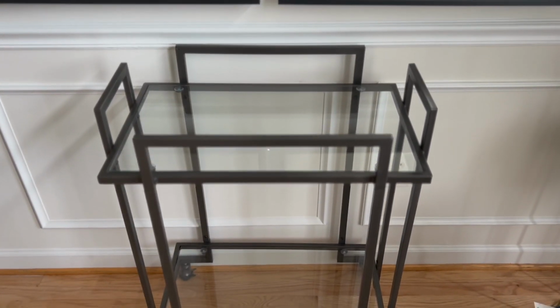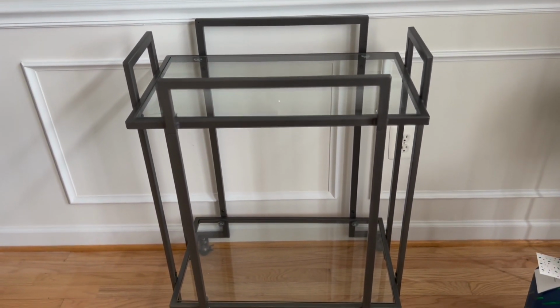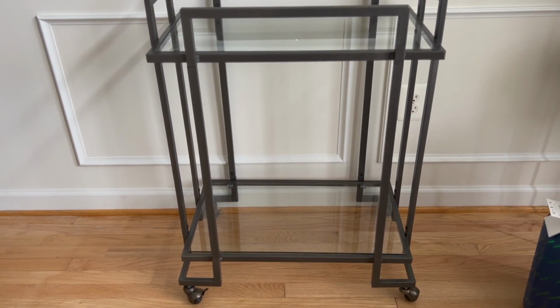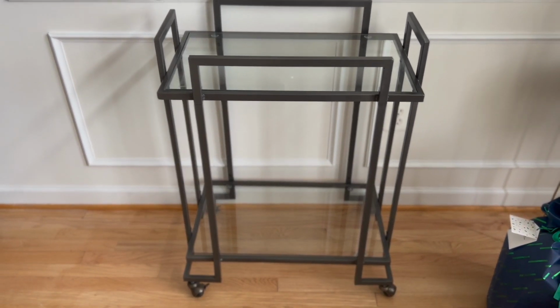I added it to my home registry, and my line sister bought it for me. So thank you, sissy. I absolutely love my bar cart. It's super cute and definitely goes with the aesthetic. I wanted something a little bit different. A lot of the bar carts that I've seen all look the same, you guys.